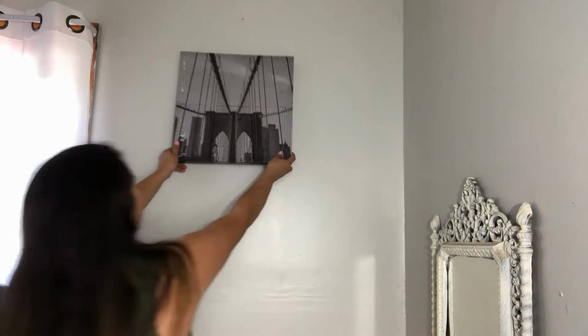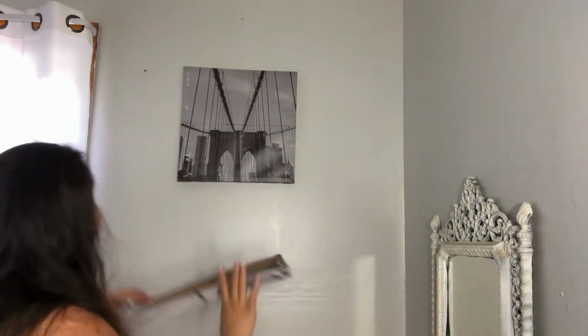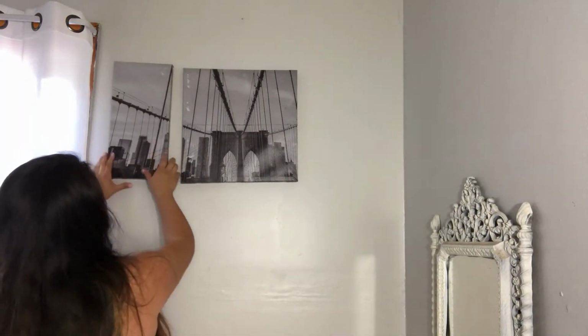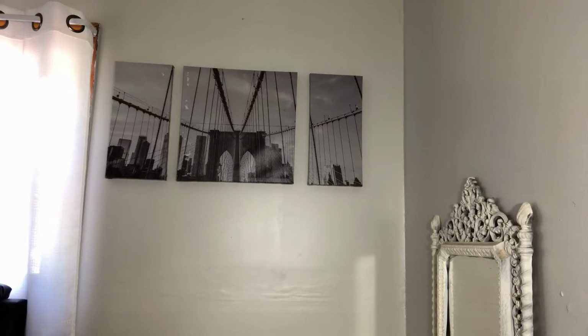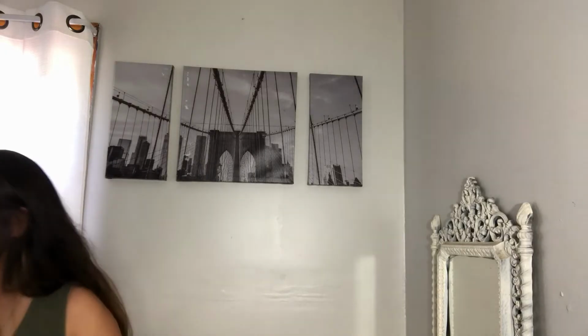So it was to my understanding that they were really into just neutral colors. So when I saw this picture or this art piece or whatever you might call it, I thought it would be the perfect thing for their bedroom, and it was the main thing that I kept looking at when I would walk into the bedroom.